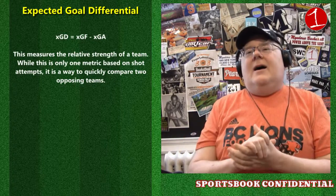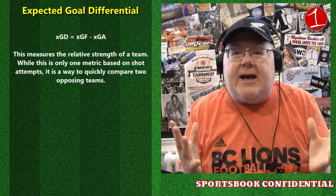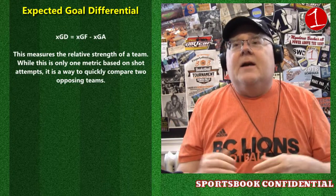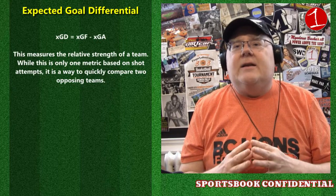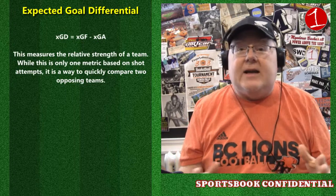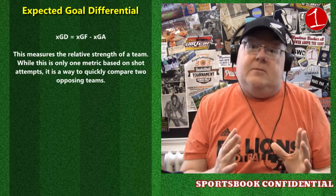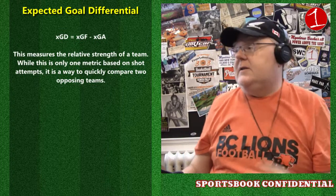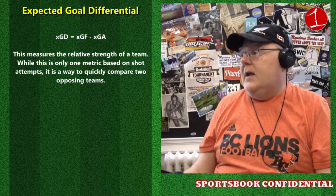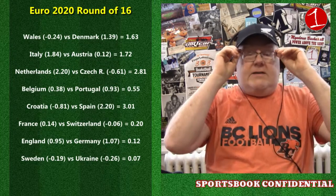So these are incredibly small sample sizes because each team only played 3 games. And I'm not saying that this information is highly valuable based on the sample size. What I'm saying is this is how you use this information if you're comparing the teams. And that's what I'm trying to present to you today. So let's take a look at the Euro 2020 round of 16 expected goal differential.